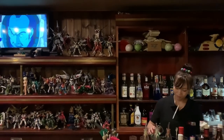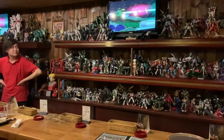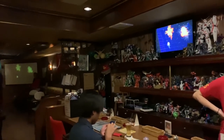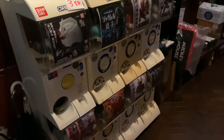All the alcohol, of course, and look at the awesome view you guys can have while you drink and build. Normally it's busier in here, but because of the Nebuta Festival, the bar is a little empty. But if you guys ever come to Aomori City, you should check this place out. I always do every time I come each year.